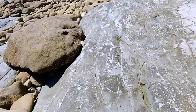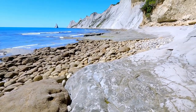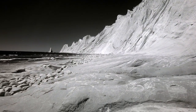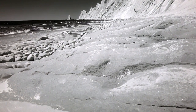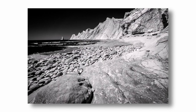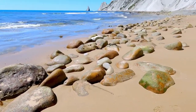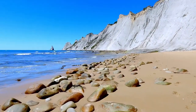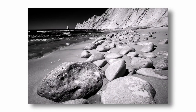And this is the thing that I love about this coastline. You've got so many different rock formations that blend into one another, and it just makes some beautiful foreground interest the whole way through. And just take a look at this. How cool is that? And look at that. I mean, that'd be quite a boring shot. Wait till you see it in infrared.